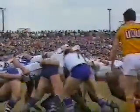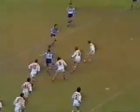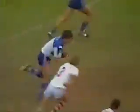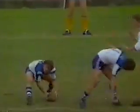30 metres up. Not bad, in fact. 25. Off that man's boot. Fed by Mortimer. Won by Canterbury. This is Lamb. Cut-out pass on Potter. To Mullane to Mortimer. Chris Mortimer's gone outside 35, 45. To the halfway. Chased and caught by Brian Johnstone.